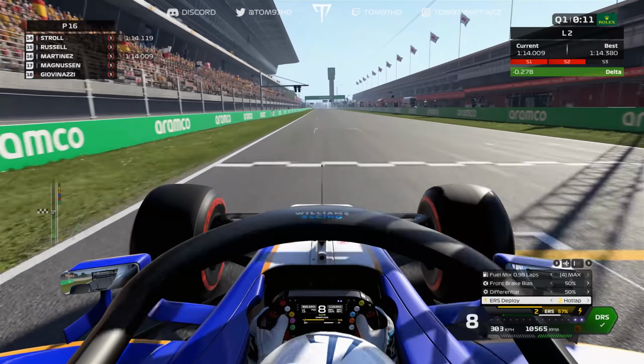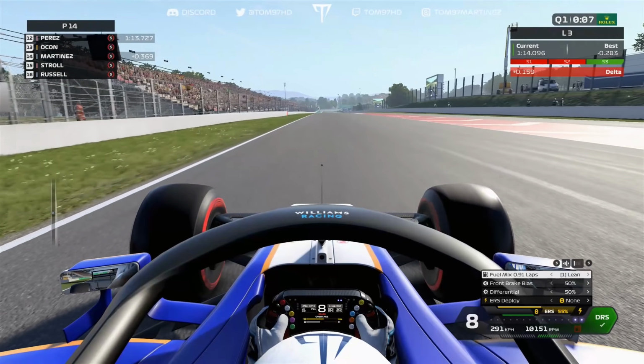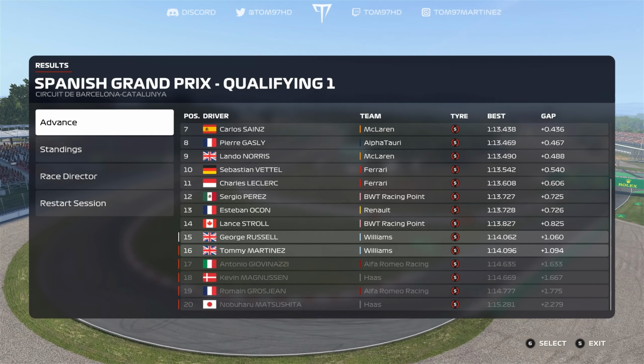Here we go then, running up to the line. We improve by 3/10 of a second and we go P14, so we get out of the drop zone with a big lap. We find 3/10 in the final sector, but unfortunately, everybody else improved, including Lance Stroll and George Russell. And our teammate, George, knocks us out of qualifying one and qualifying in general for the Spanish Grand Prix.